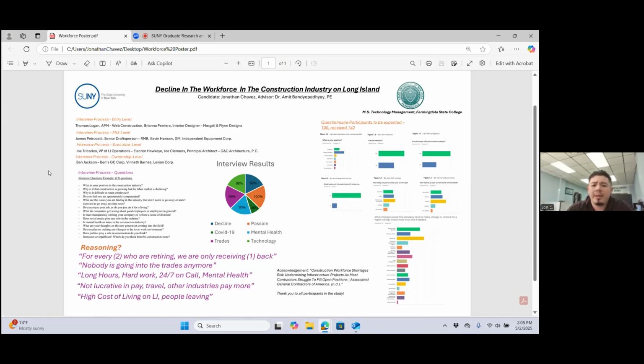COVID-19, about 40% said that COVID-19 played an impact in the decline because of work from home guidelines. A lot of people figured that it was time to retire, and the material and everything going up and down drove the decline as well. The trades as well. A lot of them agreed that a lot of people aren't going into the trades and they need to bring them back in, whether it's middle school, high school, some sort of guideline where they could put into students and nurture them from the beginning all the way to the end.